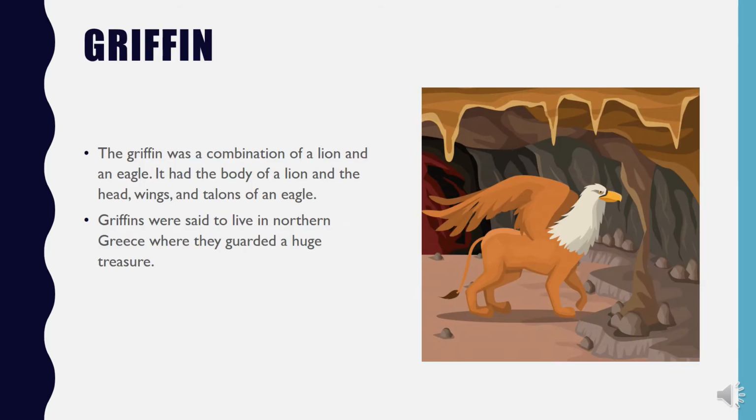Griffin. The griffin was a combination of a lion and an eagle. It had the body of a lion and the head, wings, and talons of an eagle. Griffins were said to live in northern Greece, where they guarded a huge treasure.